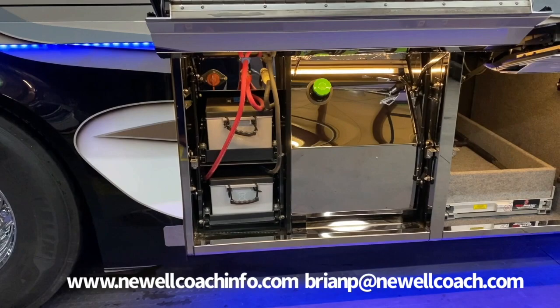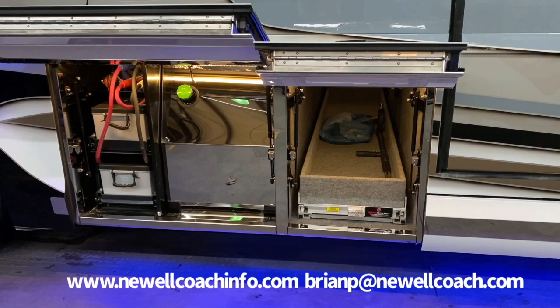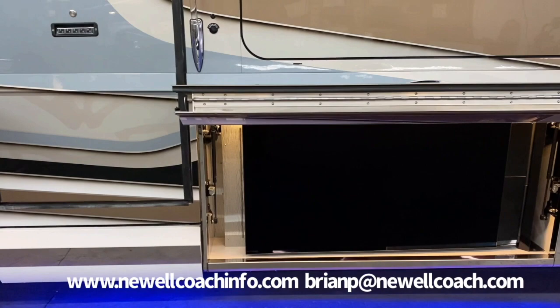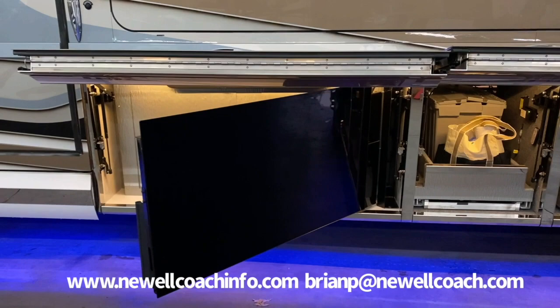Center entry coaches are set up a little different. They have 3 pass-through storage bays, whereas a front door typically has 2 larger ones. This is the first of them. That goes all the way through. Then here's the door. And then just forward of the door is the holding tank bay. This has holding tanks, pumps, aqua hot filters, and also a television that's on a power swing out mechanism. It's a 49-inch television.